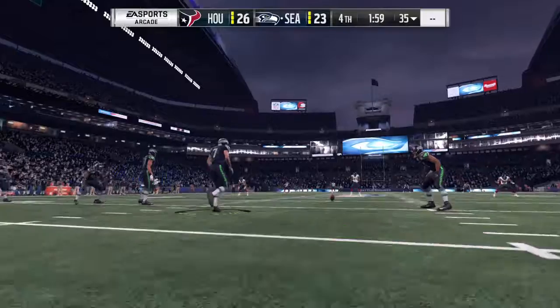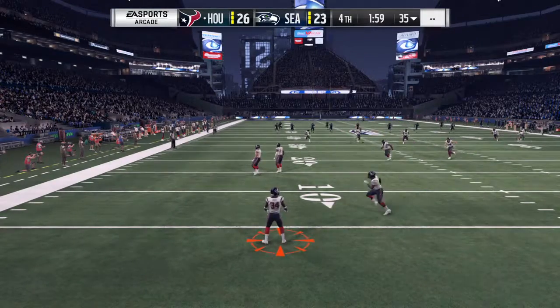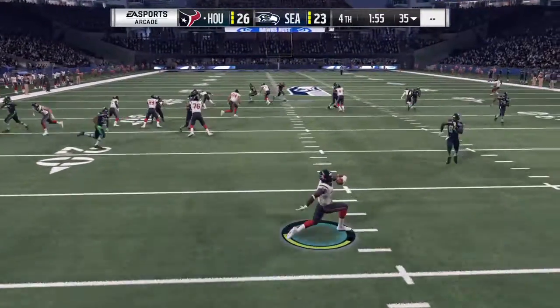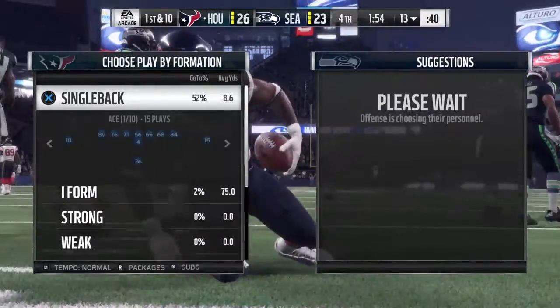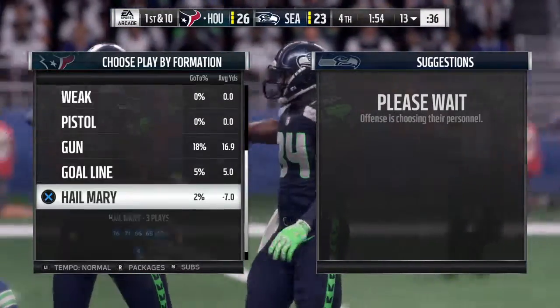Here's Walsh now to kick this one off. This is taken at his 4. And he will take it back only to about the 13-yard line here. And here comes the Texans now. They've got the lead by three, late stages of the game.